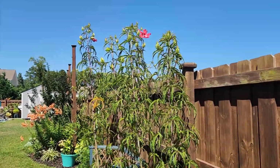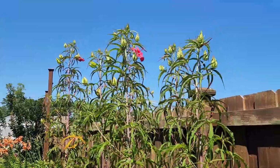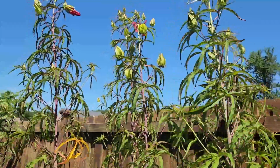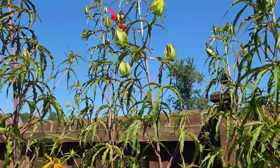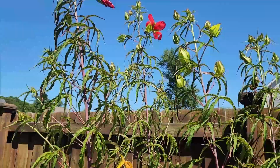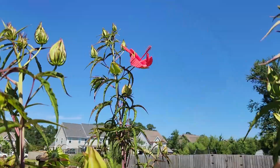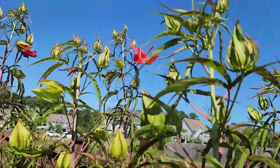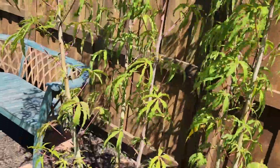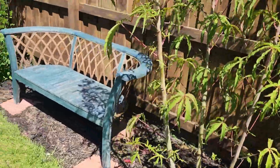I've never had a flower on this because I bought this Texas Red Star hibiscus. This is perennial. It is huge. My fence is 6 feet tall, so you can see this guy's got to be at least 8 feet tall. Let's see if we can get a better look at that bloom up there. Super duper awesome. This is looking gorgeous. And when you look at the ground too, you can see I have missed some of the blooms already.